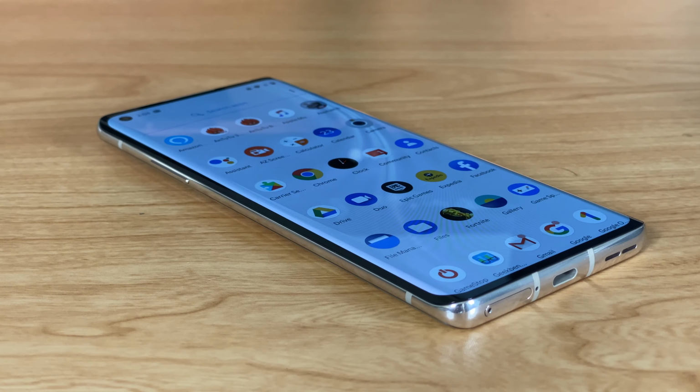Now, this isn't necessarily a fair comparison. The OnePlus 8 is quite a bit more expensive and clearly the better phone. But is it so much better that it's worth paying the extra cash? I've used both phones and put the two head to head to find out.